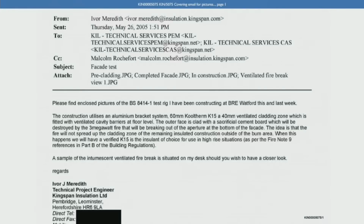Now, at the end of that email, I want to ask you about the cavity barriers that were used in that test. Can you see that in the very last sentence he says, "A sample of the intumescent ventilated fire break is situated on my desk should you wish to have a closer look." Do you see that there? Yes, I do.